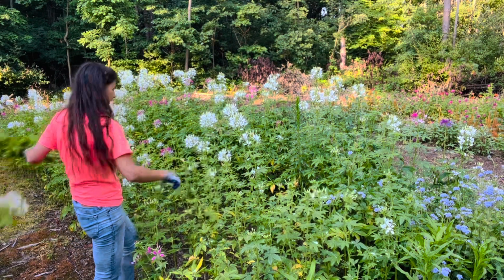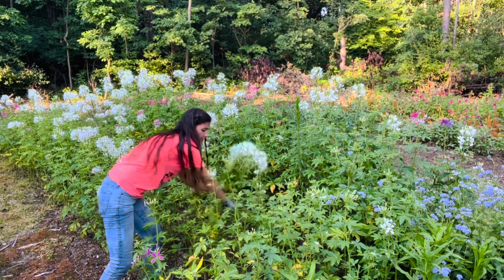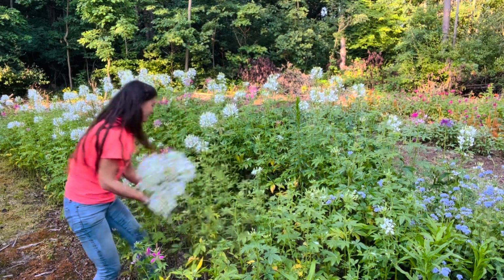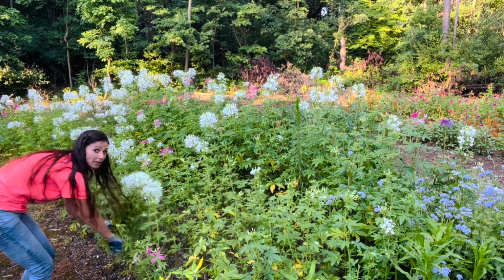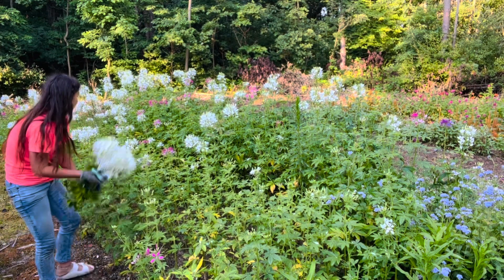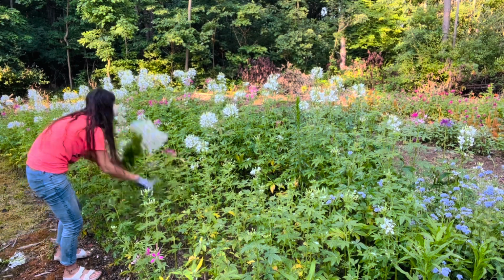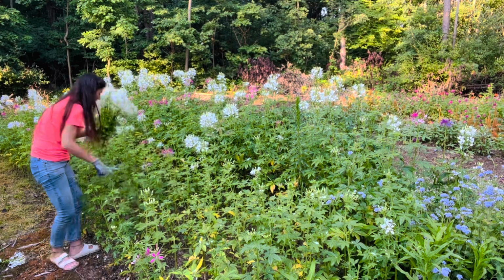I don't like that one. I only cut the white ones for bouquets, and I save the pink and purple for drying because the pink and purple are just amazing dried. So that's why there's only white.